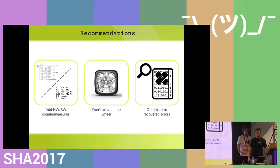So what can we do? There are some things we can do. The first and most obvious is to add countermeasures. There are things that you can do at hardware level and software level. So even in the systems that are already deployed using the current chips, you can use software to minimize the risk or to mitigate a little bit the risk.